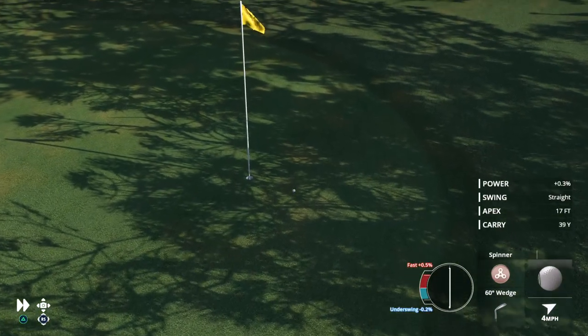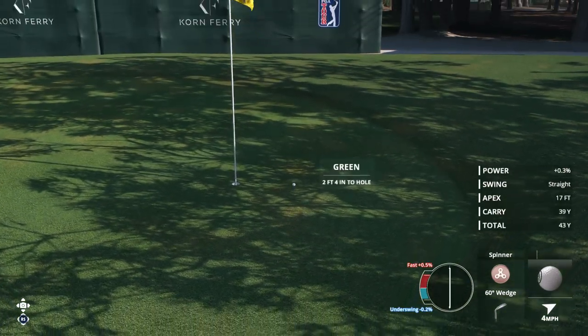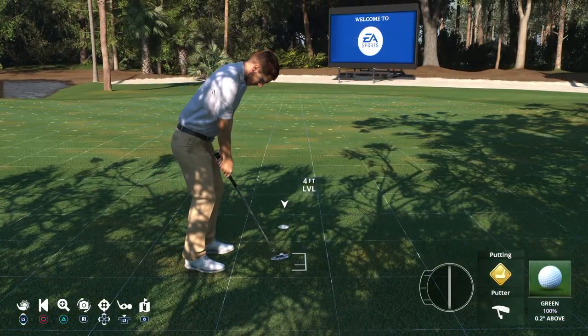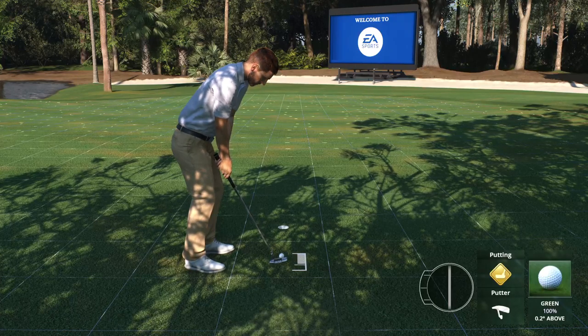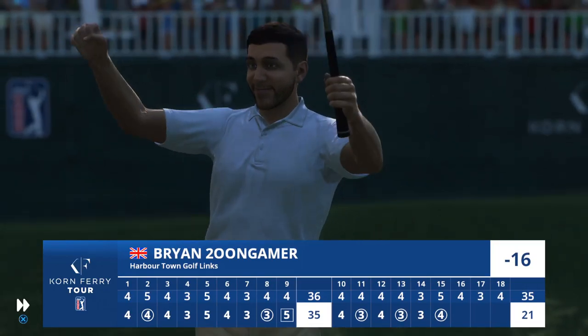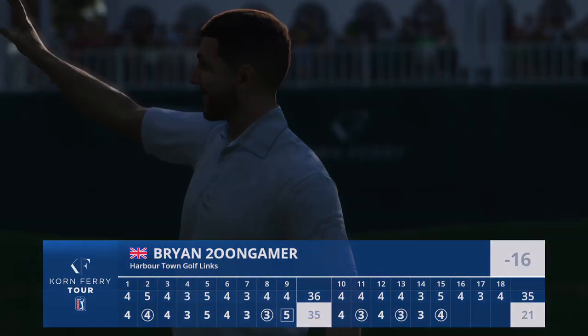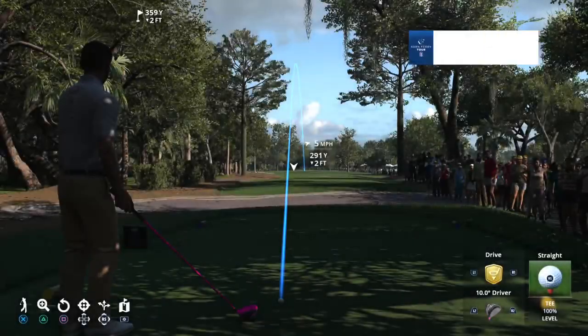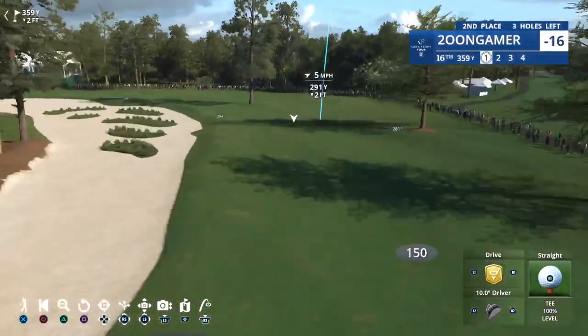Very nice. Look at that. Another excellent shot from around the green. Good choice there. Three holes left. And he's going to move to four under par. Just still behind though. Stripling's making shots too.